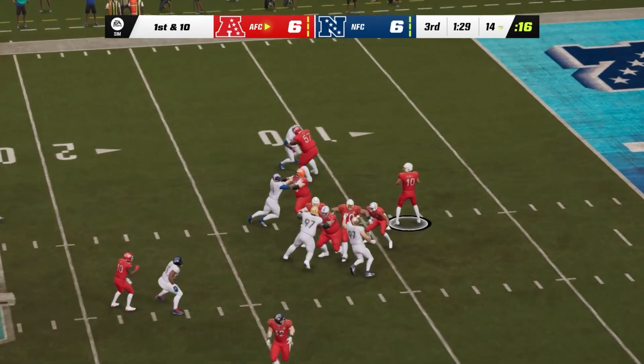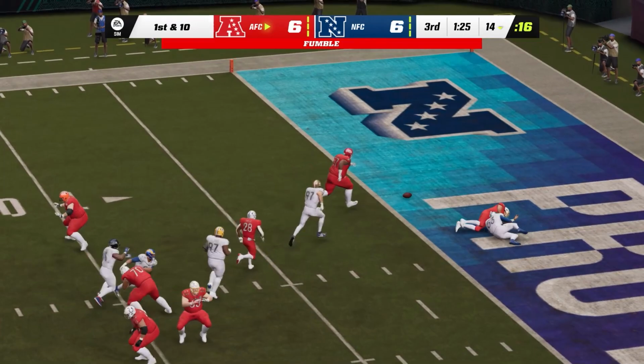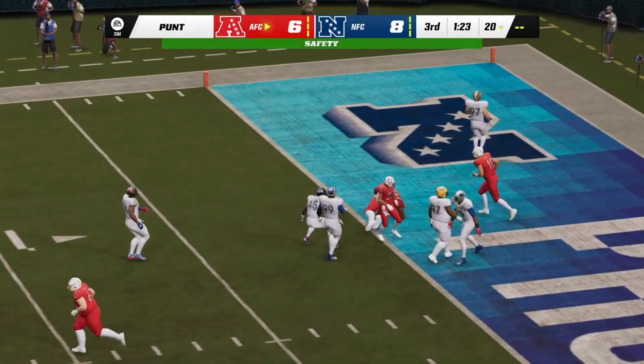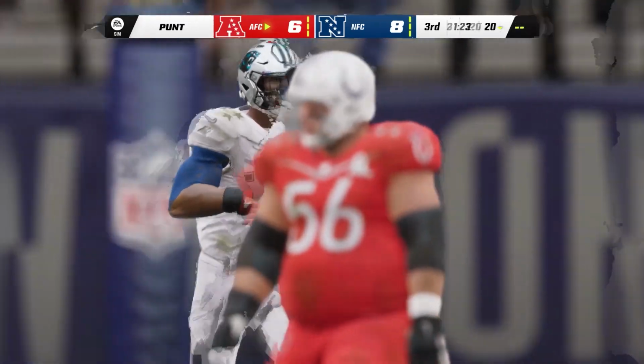On 1st and 10, Herbert. And he coughs up the football near his own goal line, and he's brought down all the way back in the end zone. My goodness, that's going to be a safety.